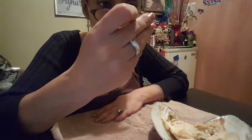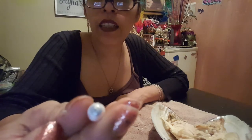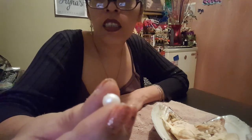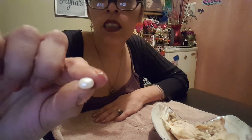This one looks like it has a silver spot. You see it? A white pearl with a silver spot. This looks too funny to me. And even has a dot right in the middle of it. And then I have these here. This one has one flat side and one round side, so it's like a button. Wow, these are pretty.